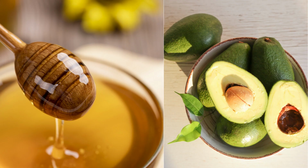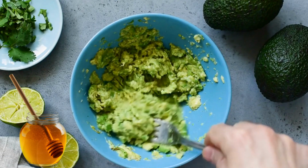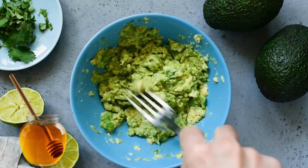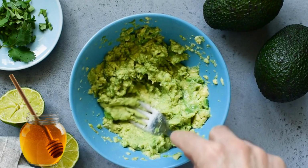Honey and avocado mask. Avocado is packed with healthy fats that can moisturize your skin, while honey has antibacterial properties that can help prevent breakouts. Mash half an avocado and mix it with a tablespoon of honey. Apply the mixture to your face and leave it on for 15 minutes before rinsing off with warm water.